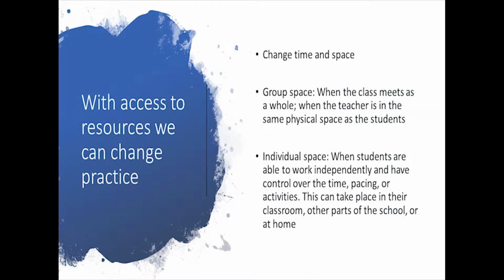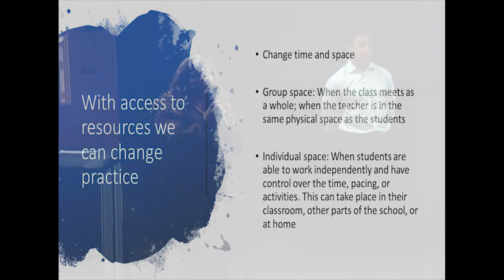And there's two big spaces we talk about when we're talking about flipped instruction. The group space, which is when all of the kids are together in the classroom and the teacher is with them. And the individual space is when students have control over their time, the pacing, the activities, okay? And that individual space doesn't mean it's at home. It means it's on their own in school, or it could be at home, okay? So those are the two big spaces we talk about and we compare.